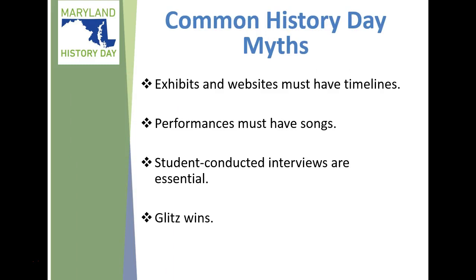Just going to go over some common History Day myths. Exhibits and websites must have timelines. That's not accurate. Some of them will have timelines. However, it is not necessary. Performances must have songs. No, some of them might, and some of them might have a dance component. We do have a lot of projects this year about Soviet Union ballerinas defecting from the Soviet Union. So you might have some dancing there, but that is not a requirement.